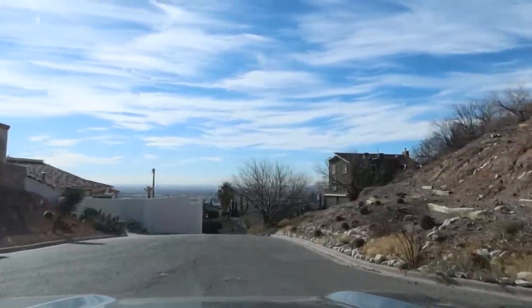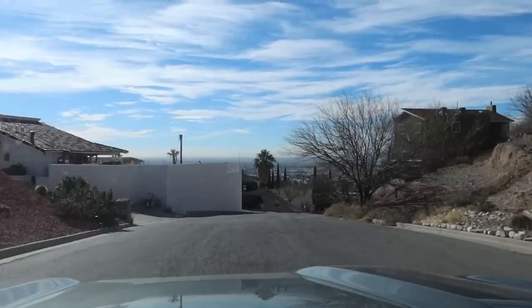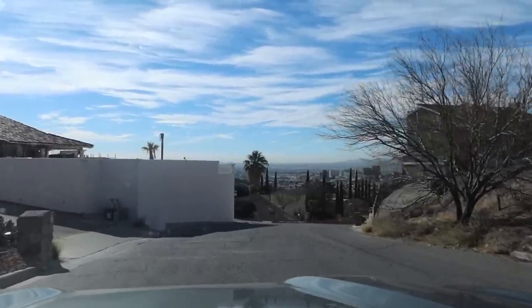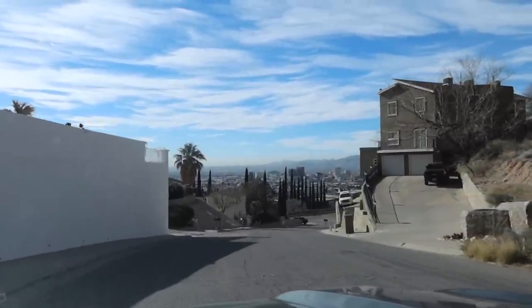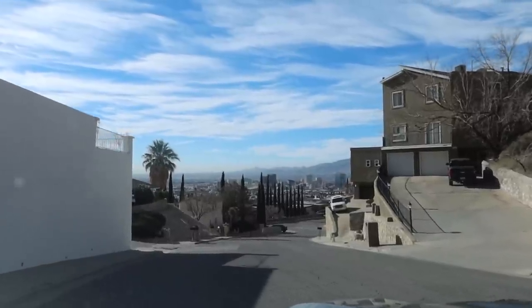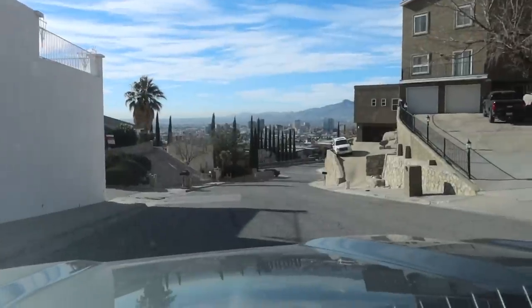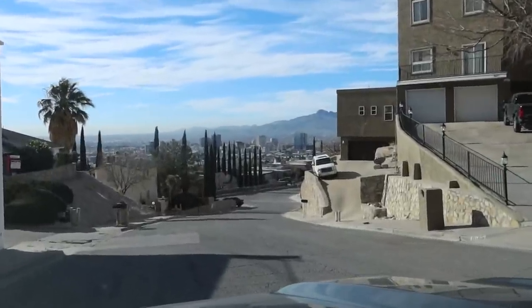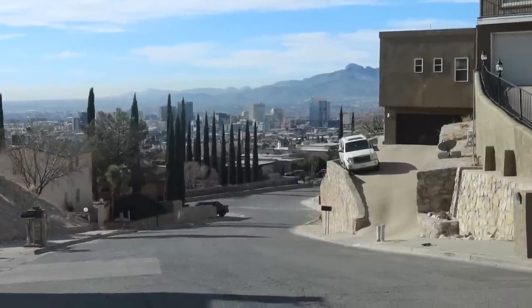Might be able to get a nice view of downtown from here. Let's see. There's downtown right there. How about that? Let me slow down a little, get a good look. Nice view. And of course, Juarez, Mexico on the other side. Let me zoom in a little. Yeah, it's pretty cool, isn't it?